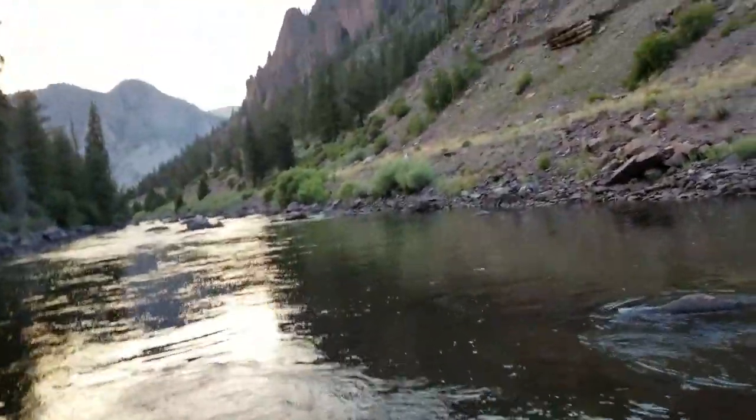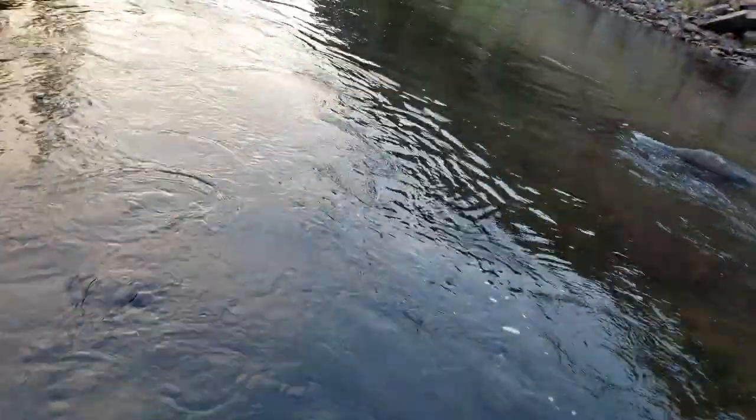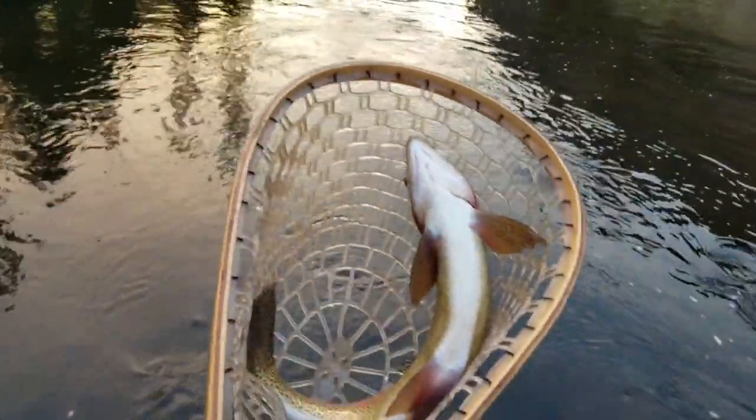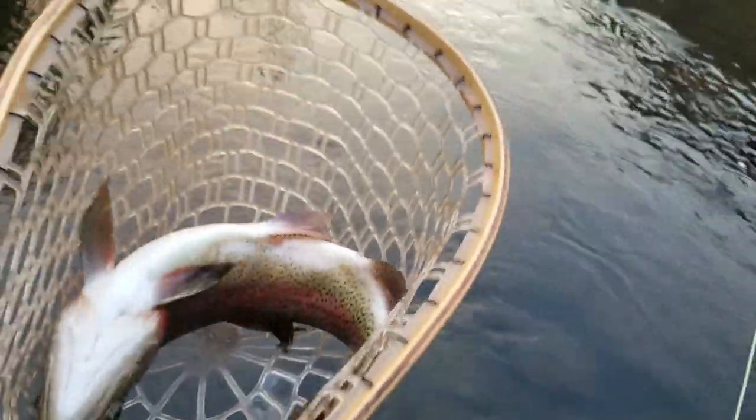Finally got one on the dry fly. After I fell in the water, of course. Oh, wow, he's actually really good. Holy smokes, I had no idea he was this good. Nice big cutty. Where's my net? Oh no, nice big rainbow. Oh yes! That is my biggest fish on the fly. And he munched it. That is awesome. Let's go. Look at that fly inside of there.